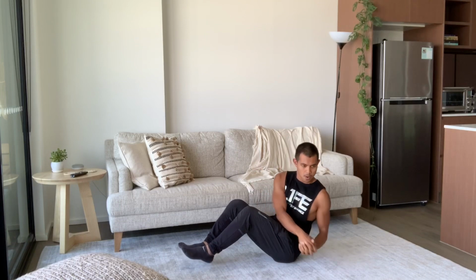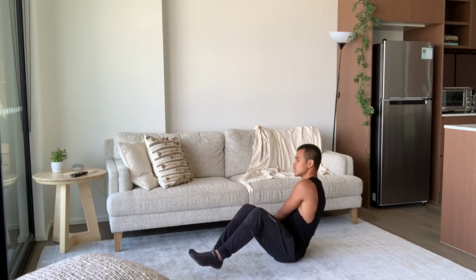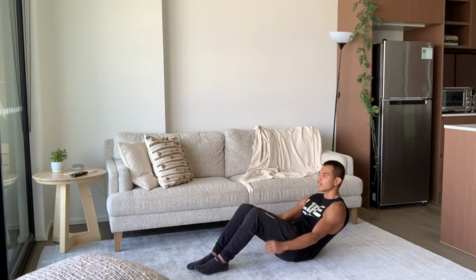Russian twist. 1, 2, 3, 4, 5, 6, 7, 8, 9, 10. Lying leg raise.